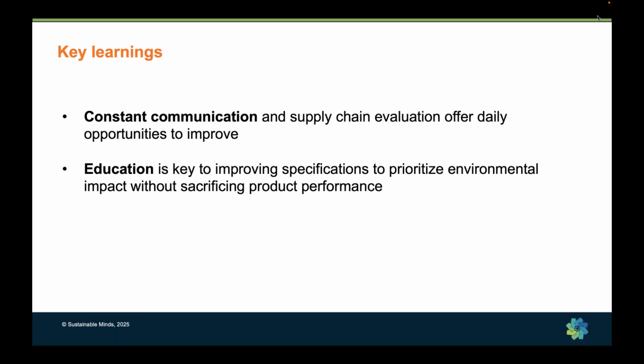We are trying to completely eliminate waste. We're trying to maximize the performance of not only our products, but make sure the projects are hitting success. And so one of the other things is education is key to improving specifications and prioritizing environmental impact without sacrificing product performance. There is a possible way to have your cake and eat it too, and we really want to be part of that process.